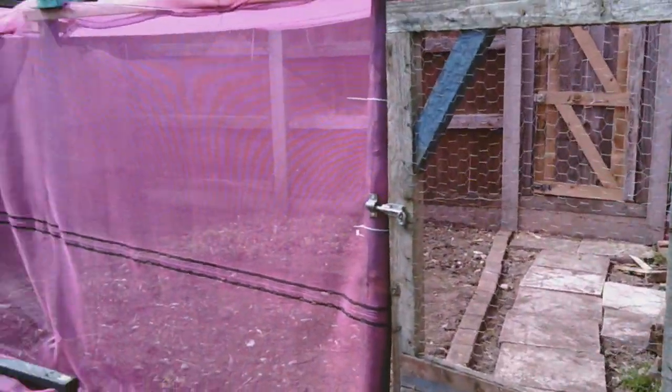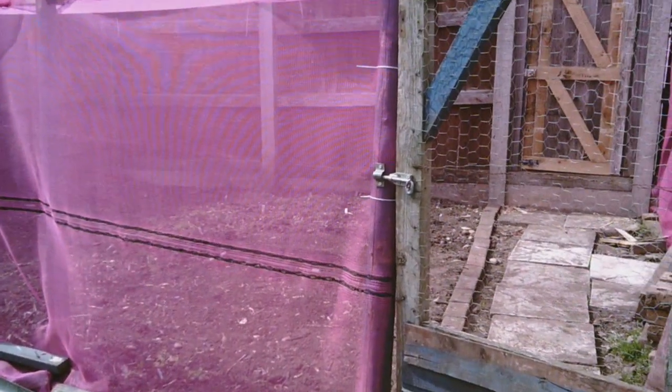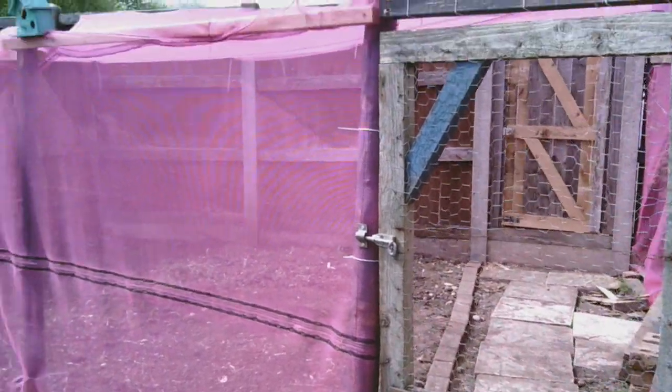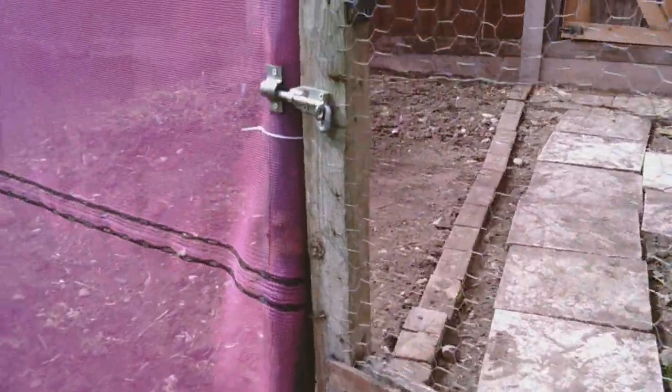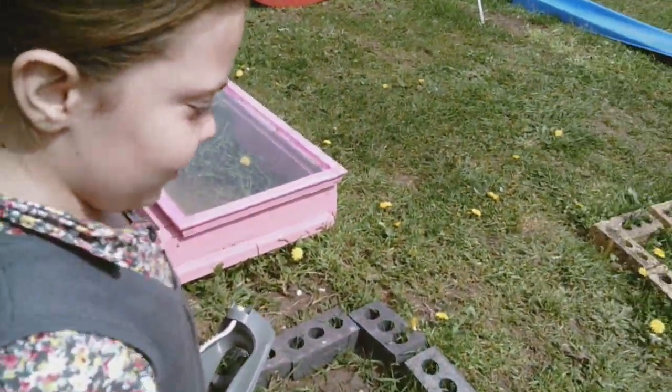And then over here, we have a pink shed that Dad made. Yeah, the kids and Buzz made a totally netted area to keep the cats out and the birds out. And we won't open it, but there's lots of onions, isn't there? Yeah, it's got one onion. Okay, what's next?